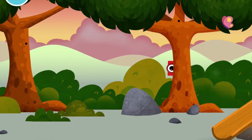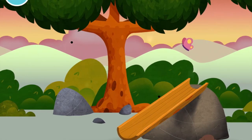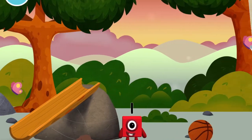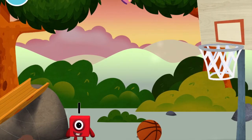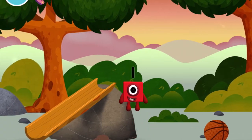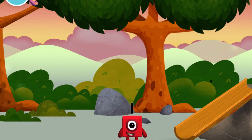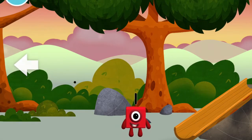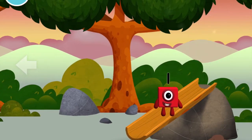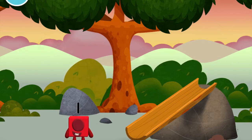The number blocks. Can you find them? You found one! One wonderful world! One block! I am one!